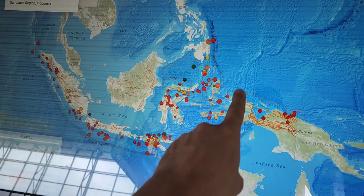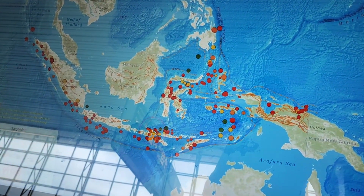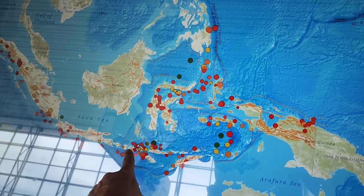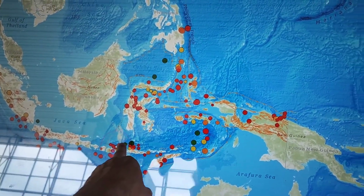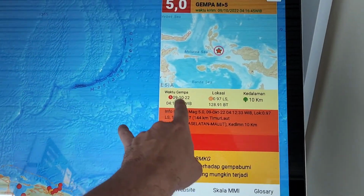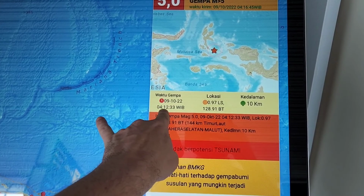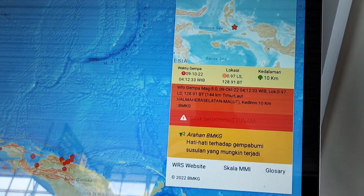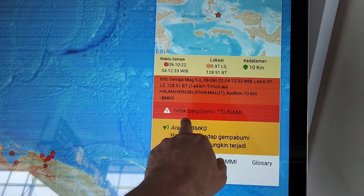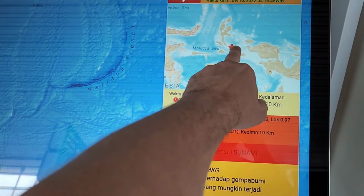I forgot to add, this is just from the last week. And the one that's the most recent is shown. So it's on the Moluccas, on the east of Bali, and it had a force of 5.0, and it happened this morning at 4 o'clock, and there is a potential risk of a tsunami on the seaside because the quake was in the sea.